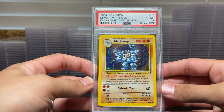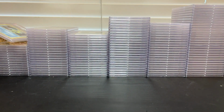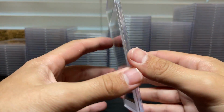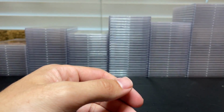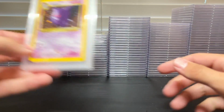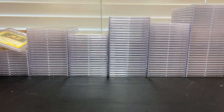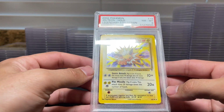Machamp as an 8. Again, the price point just made so much sense. Again, this is back in October, so pricing and turnaround and everything was supposed to be very, very different. Pricing was for sure. So the price, it was hard to really complain. Gengar. This is actually right here. This is one of my favorite Pokemon from when I was a kid.